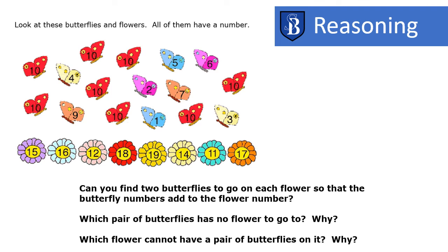Can you find 2 butterflies to go on each flower so that the butterfly numbers can add to the flower number? Which pair of butterflies has no flower to go to? Why? Which flower cannot have a pair of butterflies on it? Why?